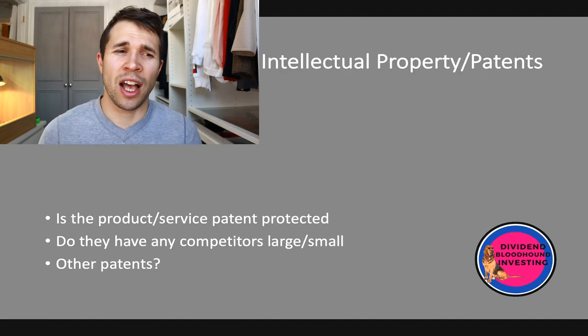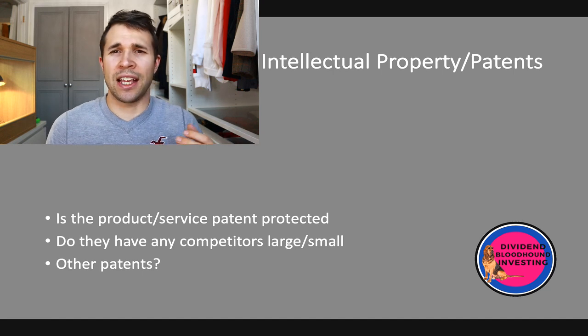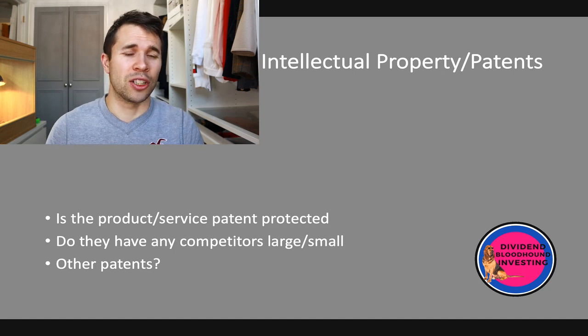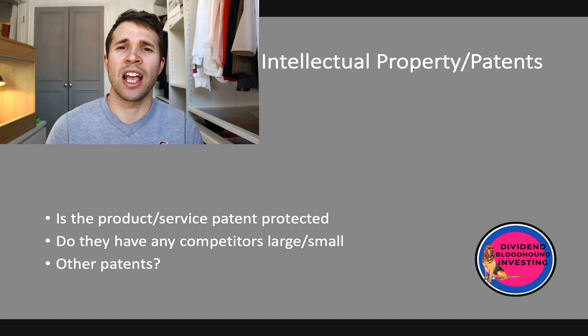Has the company got any intellectual property or patents outstanding? Is the product or the service actually patent protected? That is a big one. And do they have any competitors in their sector or around their product already, be they large or small entities? And are there any other patents out there?